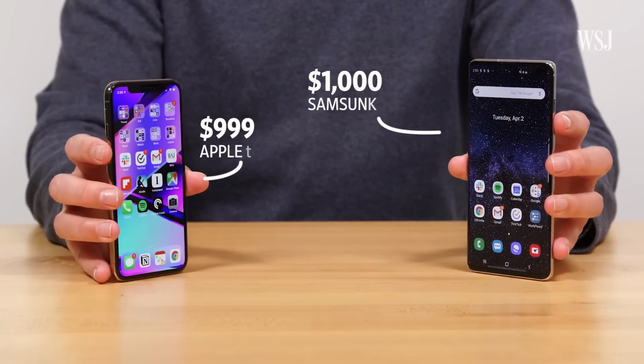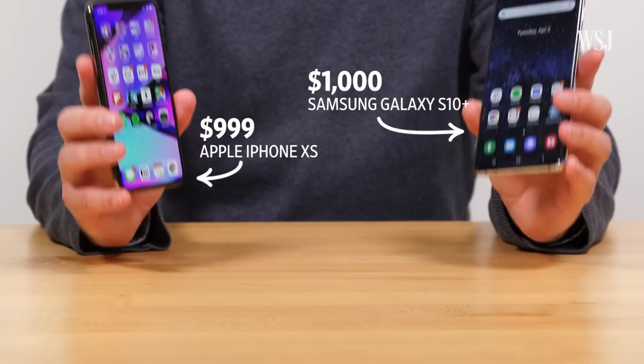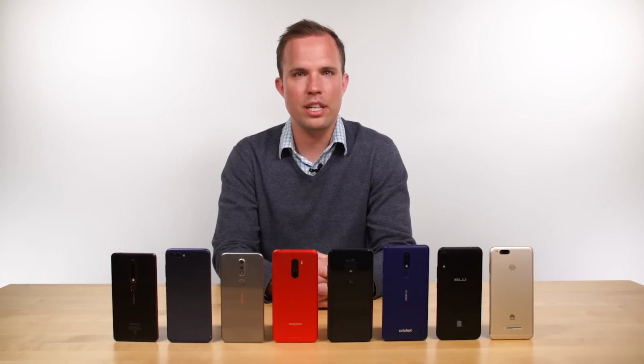If you bought a phone in the last year or so, there's a pretty good chance it was one of these, which means there's a really good chance you spent anywhere from $800 to $1,500 or more for that phone. Somehow we just decided that's what phones cost now. But it doesn't have to be that way. Lots of phones out there cost half as much as an iPhone XS or a Galaxy S10, or even less.